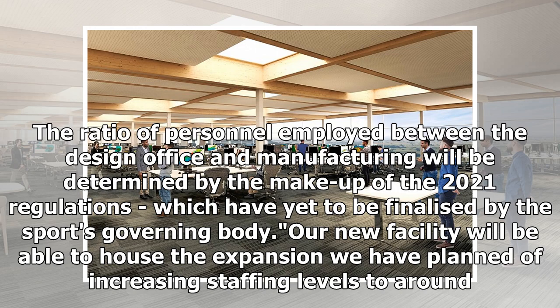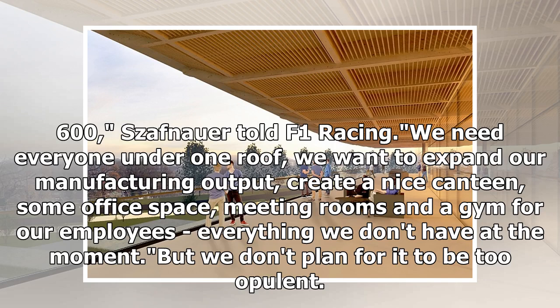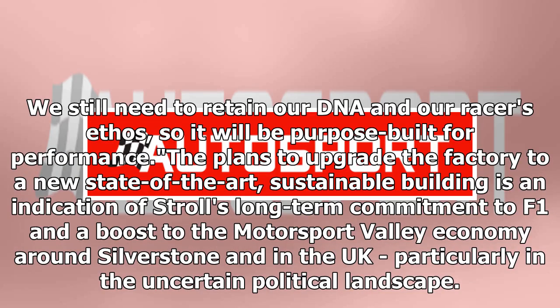"Our new facility will be able to house the expansion we have planned of increasing staffing levels to around 600," Szafnauer told F1 Racing. "We need everyone under one roof. We want to expand our manufacturing output, create a nice canteen, some office space, meeting rooms and a gym for our employees. Everything we don't have at the moment, but we don't plan for it to be too opulent. We still need to retain our DNA and our racers' ethos." He said it will be purpose-built for performance.